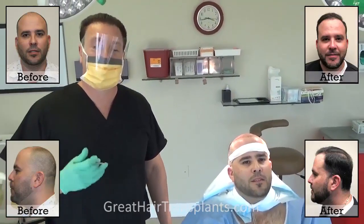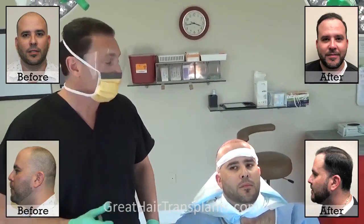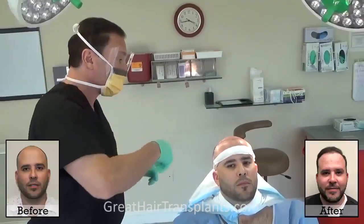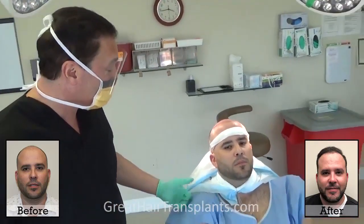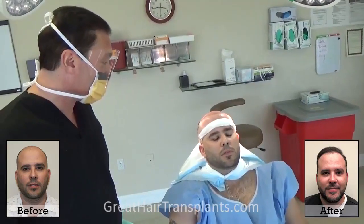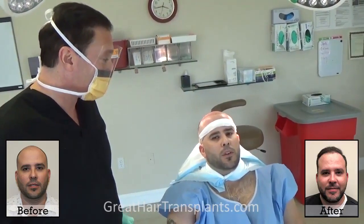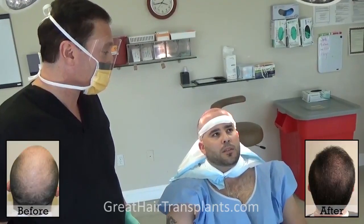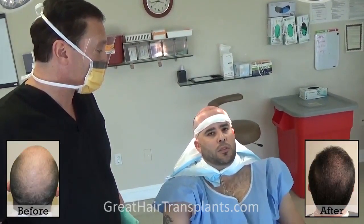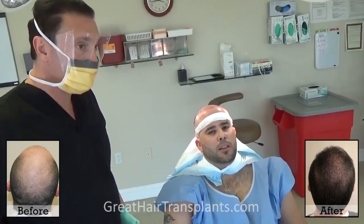Okay, so we just got through harvesting Adrien's donor. I just fit all the anesthesias in, and we made all the initial sites where the grafts are going to go. How are you feeling? Super great. How does this compare to your FUE procedure? Super different. The FUE is super tedious. Right now it's very nice.